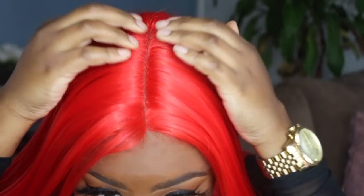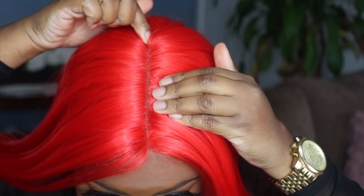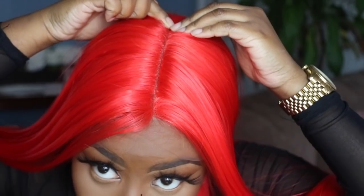This is the parting space that you get. It stops back here. You guys can't really tell right now because it is so dense, but I am gonna open up this part, but the part stops way back there. So what I'm gonna do is I'm just literally gonna grab sections, wrap them around my finger and pull the hair out. That's how I do my synthetic wigs.